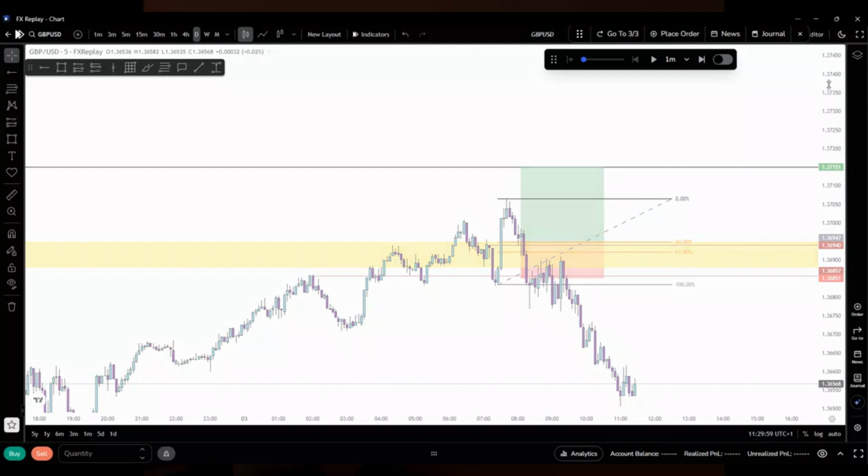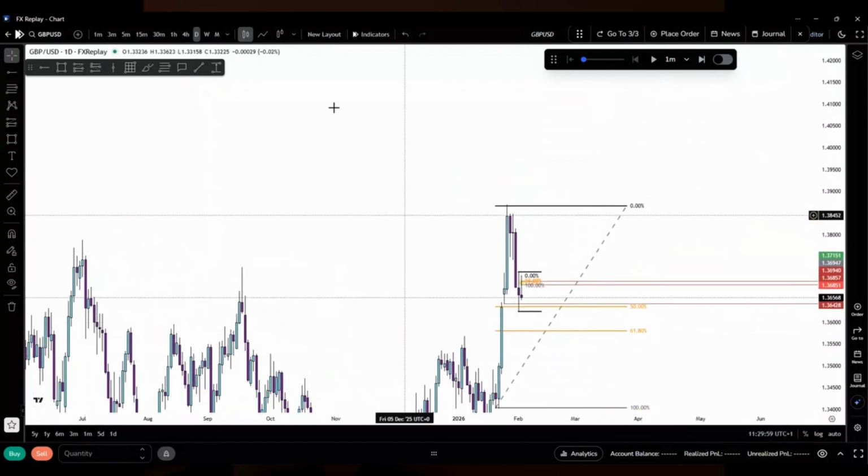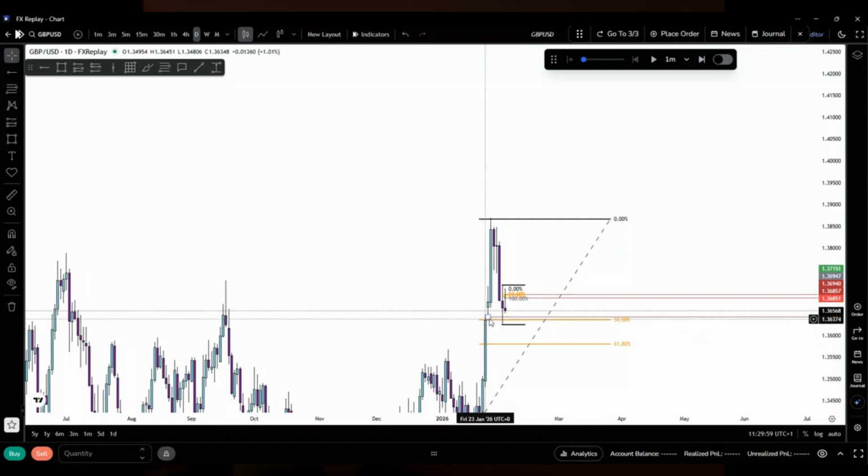I'll watch this play out and reflect in my journal. I'm just assuming that we are bearish on the day, or we're reaching for this low before we push higher, which is a bit of a weird thing to do given the fact that we've already filled this area here. So I don't know. I'll let it play out, see how we get on.